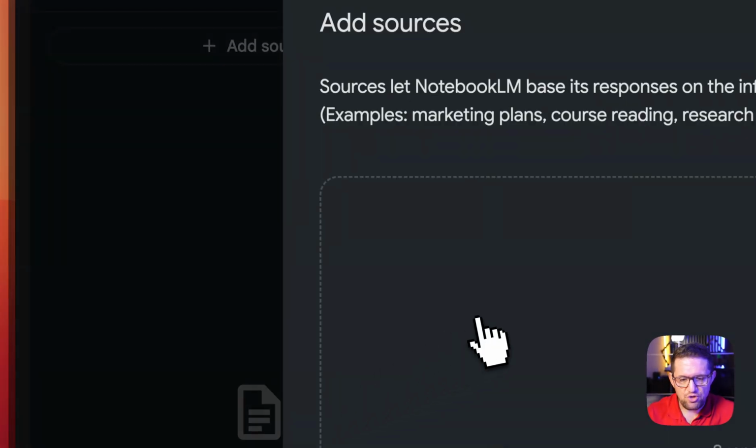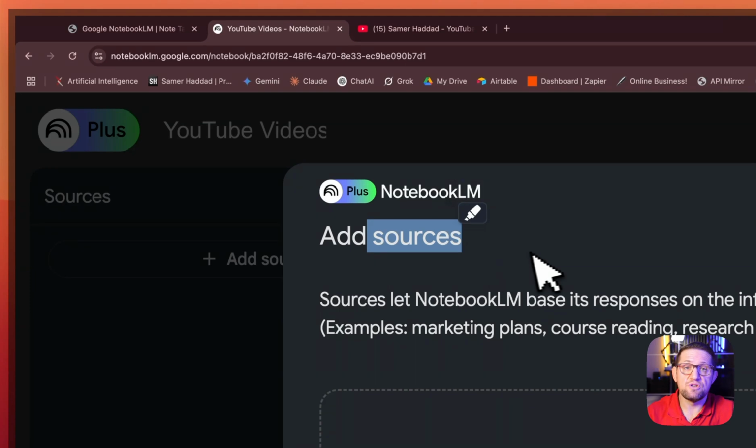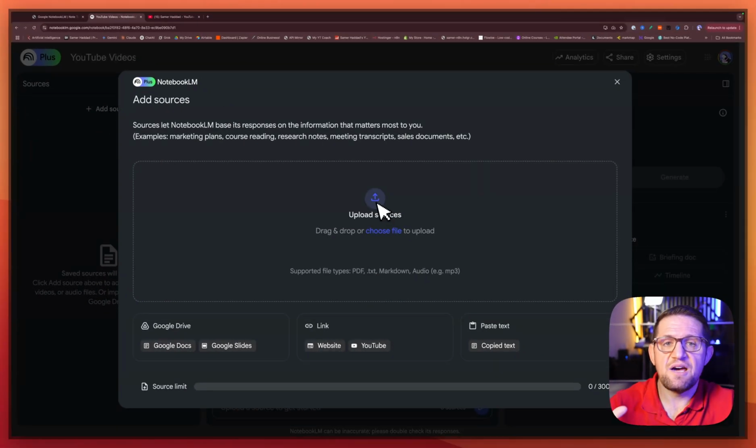So let's go into my notebook, and you can see I get this pop-up, add sources, because this is a fresh new notebook. It has no sources. And let's start with the PDF. This is where this is really famous as an application.